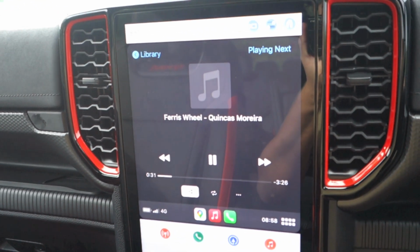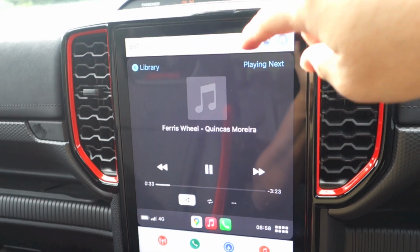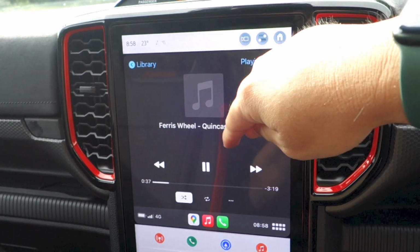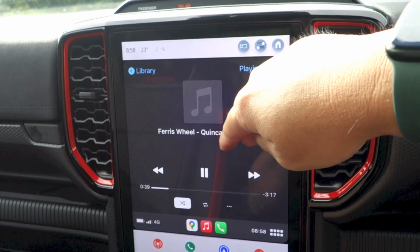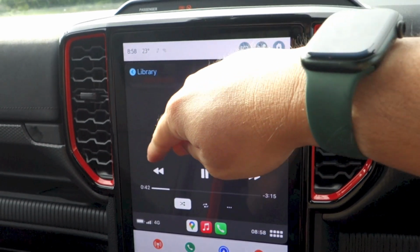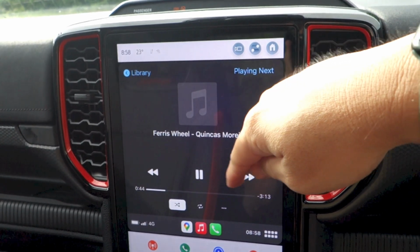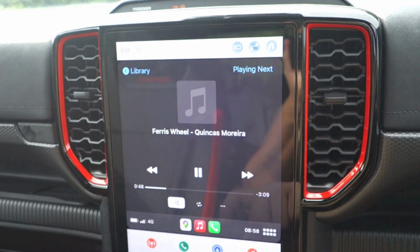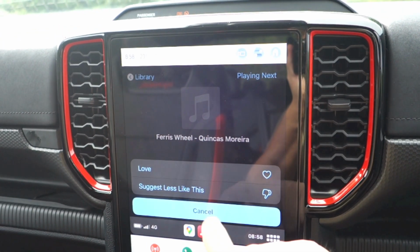We are currently in the CarPlay menu with the current media playing information. The album art will show up here if available. You have the song title, the song artist and album name, which again will show up here if available. You can play, pause, go back a song, see the song duration, and below you can activate your shuffle, repeat, and bring up your love and suggest less like this options.